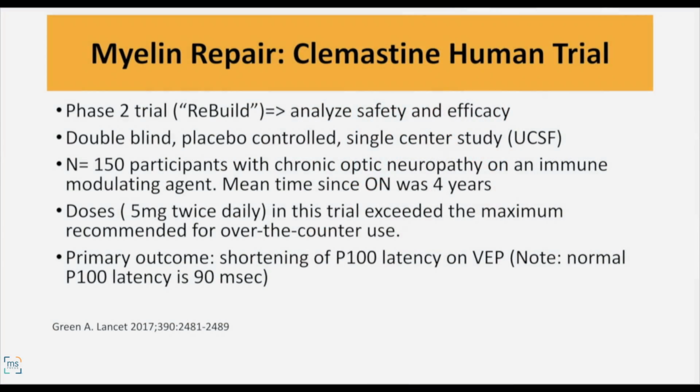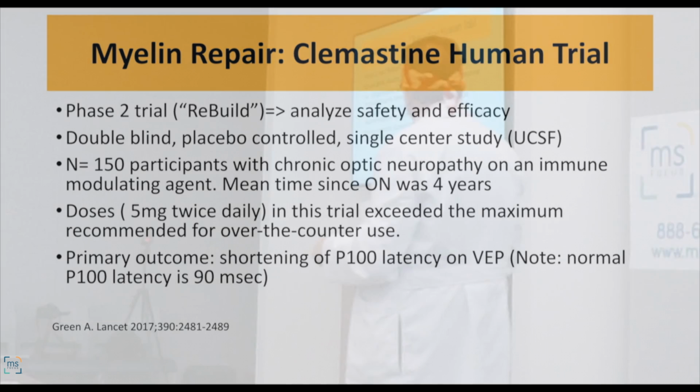And the dose that was given was 5 milligrams twice daily. Now, if you look at Tavist, I think Tavist is 1.25 milligrams, and it's recommended to take it twice daily, I think maybe 3 times. So this is 10 milligrams. It's about 2.5 to 3 times higher than the dose that most people take this drug at.